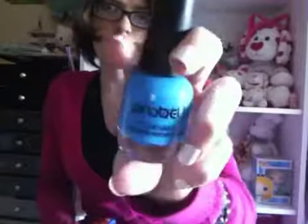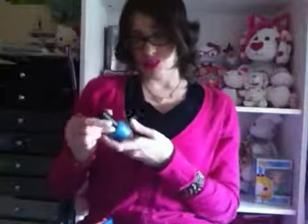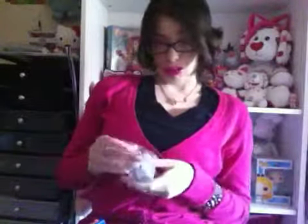But I already have a color that looks like this, and I have too many nail polishes already, so I'm probably going to save this and give this as a gift. The color looks beautiful, but I shouldn't be buying any more. I should use what I have, because I use the same colors over and over again. So I'm probably going to pass that on to somebody.